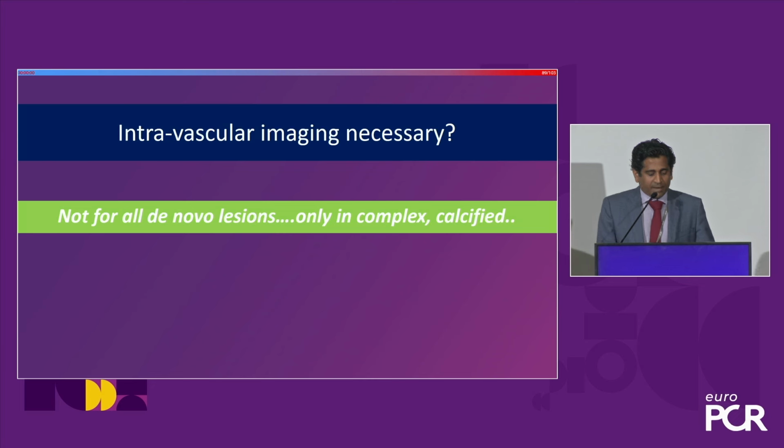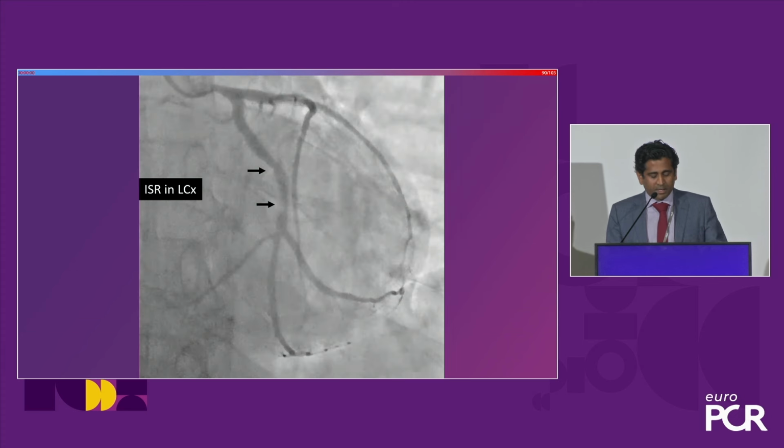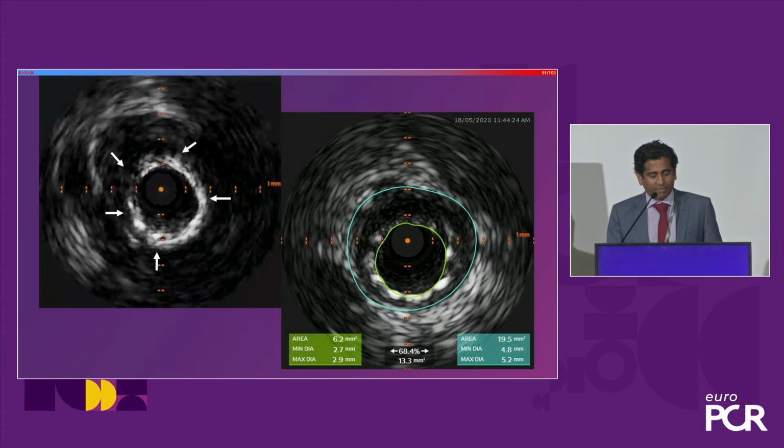Now the last thing: is intravascular imaging necessary or not? Not for all de novo lesions, but only in complex calcified lesions. Highly recommended for ISR. And again, this was a case I've shown many times. I think some of you have seen this ISR in the circumflex.